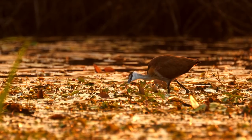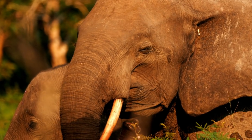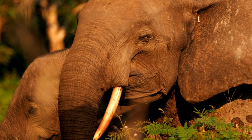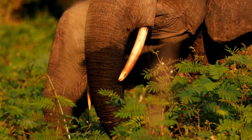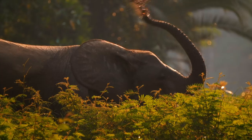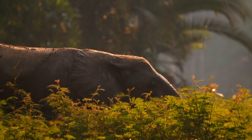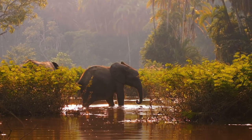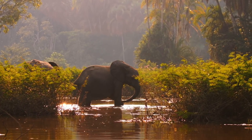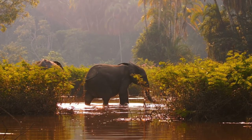On the way back up the river, we were lucky enough to see even more elephants, including this mother and calf. With the slowest birth rate of any mammal, forest elephants are now being poached faster than they're being born. It's impossible for us to predict the full consequences of losing these animals. But one thing is for certain. Nothing is more important to this ecosystem than forest elephants.